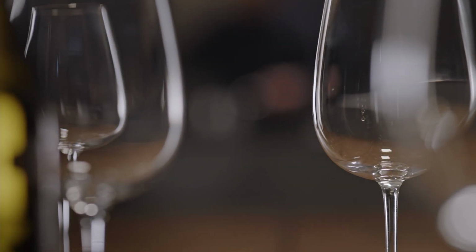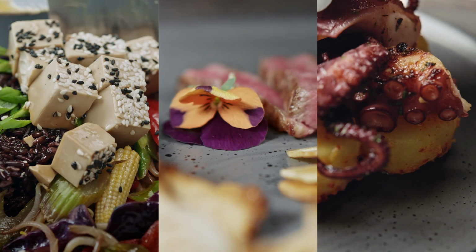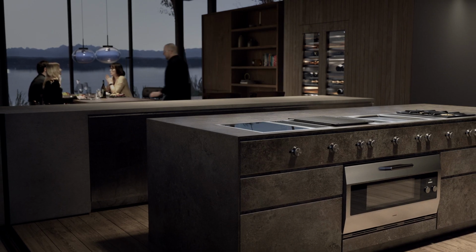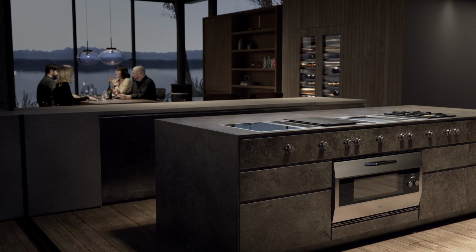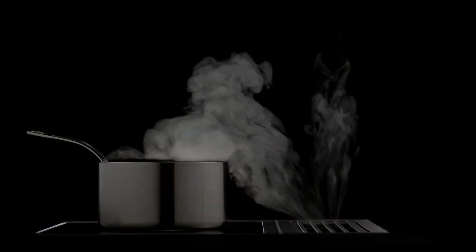The sound of conversation, beautiful design, the aroma of prepared cuisine, and most of all, the taste. The kitchen becomes a social space, the chef a host, and the designer a tasteful visionary. The difference is Gaggenau.